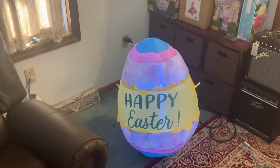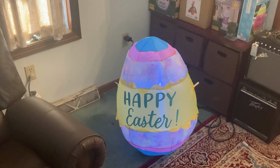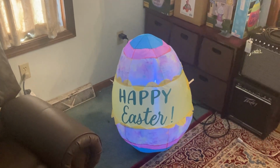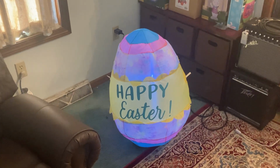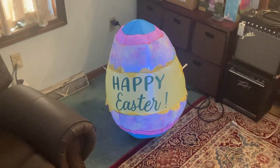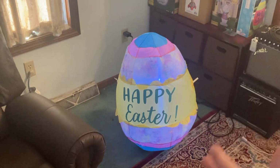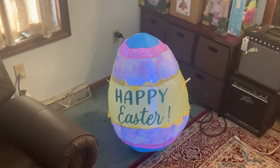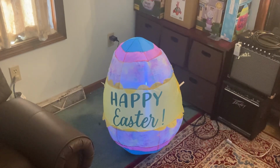Very tiny. I've been talking about this for a while. I understand that big Easter inflatables don't really sell nearly as well as the small ones that people look at and think, I can afford that. It looks cool, and they buy it. So that's why we haven't seen bigger ones.